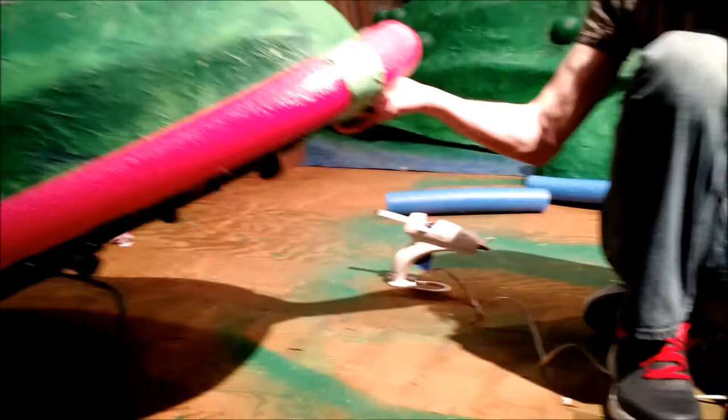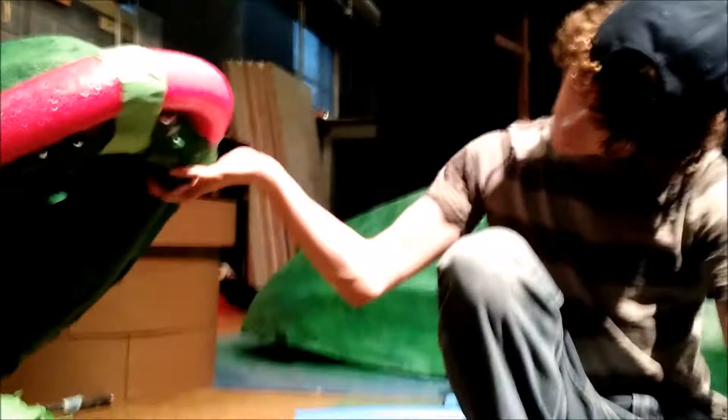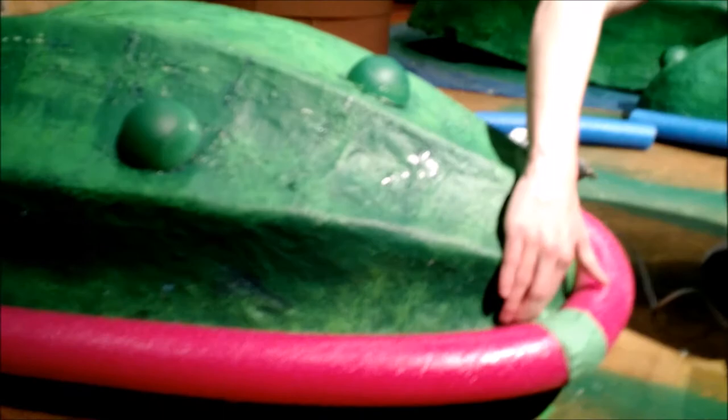I think it looks pretty good. Look at that. I told you the masking tape would work. Not for the whole thing. We still need to hot glue it onto the sides, but then onto the front. Yeah, that looks so good.